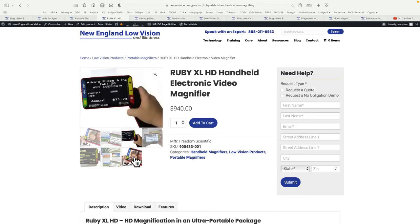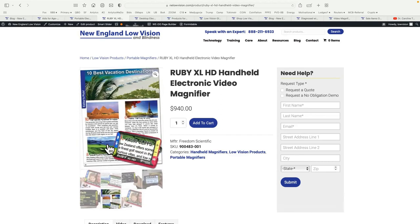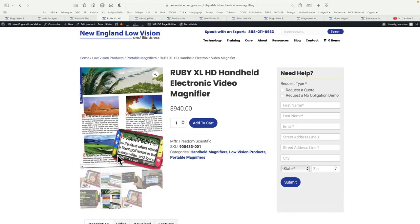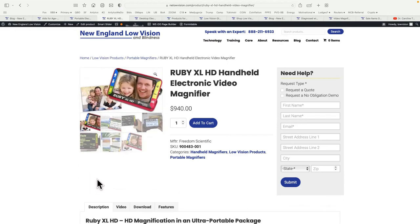The tilted 45 degree angle, which I'm showing here, you can't really see it there. I don't know if there's a good picture here of the angle of it. You kind of see it there, but it's on an angle so that you can just not hold it. And it creates that constant focal length and it's very easy to use and operate. So the Ruby XL has been our number one.